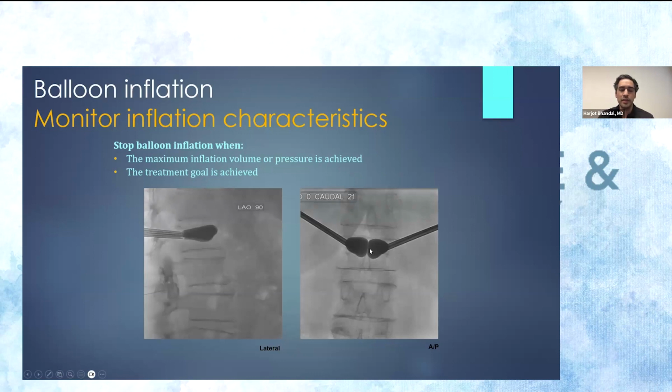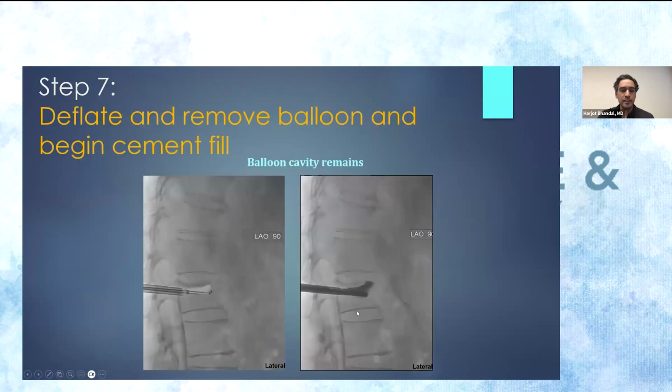Here you don't really have to put any more volume in there because you'll have really good coverage when you put the contrast into that vertebral body. So the next step is to deflate the balloon. You just pull back on it. You withdraw the balloon. At this point, you can start to insert cement into the vertebral body.